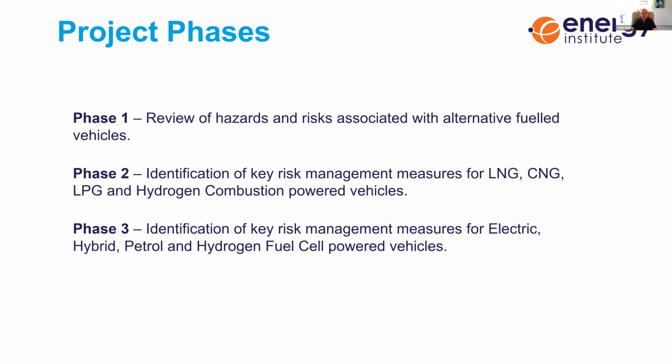We split the project down into 3 phases. Phases 2 and 3 weren't given the go-ahead until phase 1 had been completed, and we knew that there was more work to do with the 2nd and 3rd phases. So phase 1 really looked at a review of the hazards and also the risks associated with the alternative fuel vehicles. And then, as I say, phases 2 and 3 really came along afterwards to identify and mitigate against the key risks posed by those vehicles.